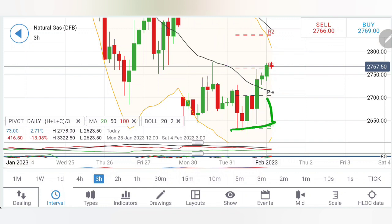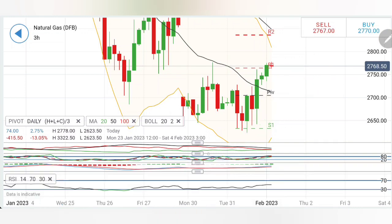Also remember, look at the 3-hour charts. A strong base is created at 2.65, and now it is trying to trade bullish. So if you connect the dots here, it appears 2.85 levels might get achieved, and hence you can buy at 2.78 and stay long there.